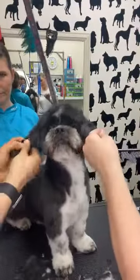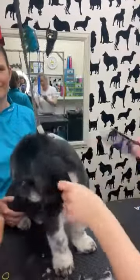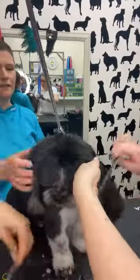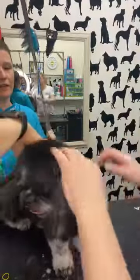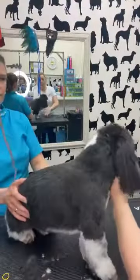Okay. Good boy. They don't want anything off these ear lengths, do they? Just a tidy. No, I did. So I did this side already, and I took a little bit more than I meant to. So I need to blend the back of this head in. So come here, Daddy.